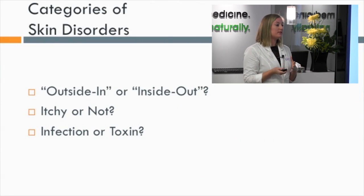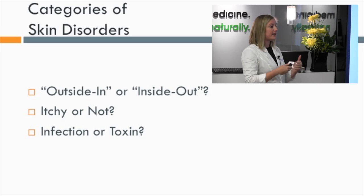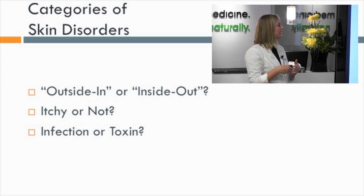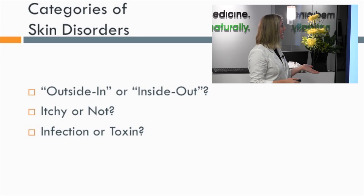So we have a couple categories of skin disease, and we're going to run through some examples here in a second. But we have outside-in skin diseases. Can anybody name an example of an outside-in skin disease? So something from the outside is affecting your skin and causing a reaction. Eczema? Eczema is usually inside out. How about poison ivy? Right? Poison ivy is going to be outside in. That's what I mean by that, okay?